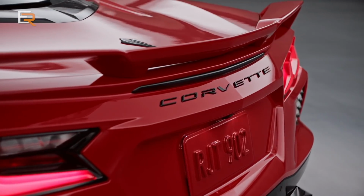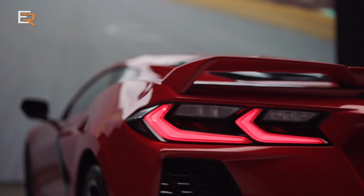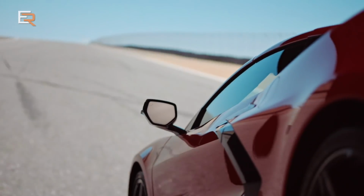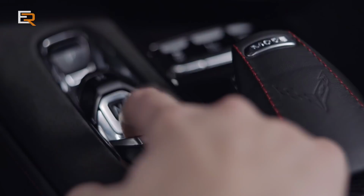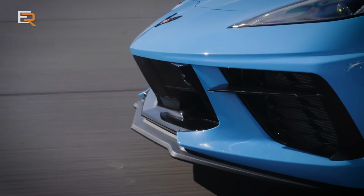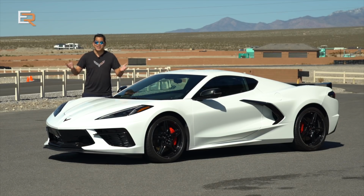The C8 Corvette Stingray starts at $69,995 Canadian, but expect to spend about $90,000 for one that has options like the magnetic ride control and the Z51 Package, which is not inexpensive, but at least it's attainable, which is a huge plus. All I can say, take my money now.